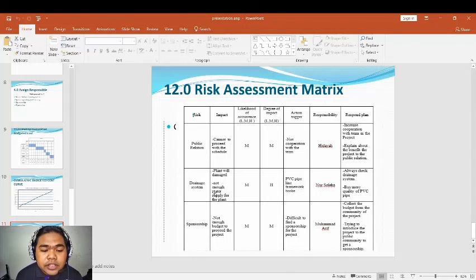Next is training system. The impact is the plant will be damaged and not enough water supply for the plant. Likelihood of occurrence is medium. Degree of impact is high. Action triggered is the PVC pipeline framework broke. Responsibility is Nur Soleha. The response plan is to always check the draining system and use more quality PVC pipe.